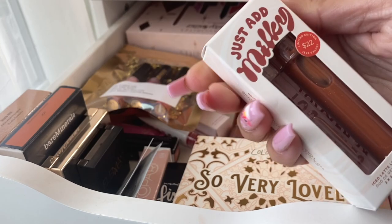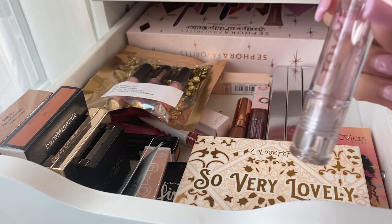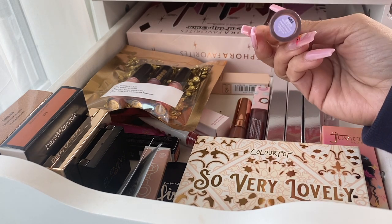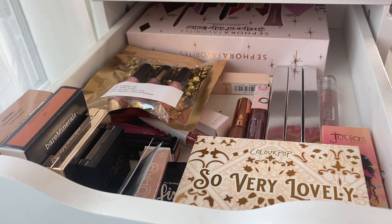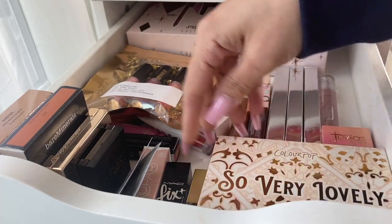But I am gonna go ahead and pull in the Tower 28 Just Add Milky. What's the shade? Let me pull it out, sorry. So the shade Chill, I think I have this one open in a mini, so I'm not gonna pull this in, but I will go ahead and pull in the other shade, which is Chestnut. So let's do this one. Yeah, I think that might be it.